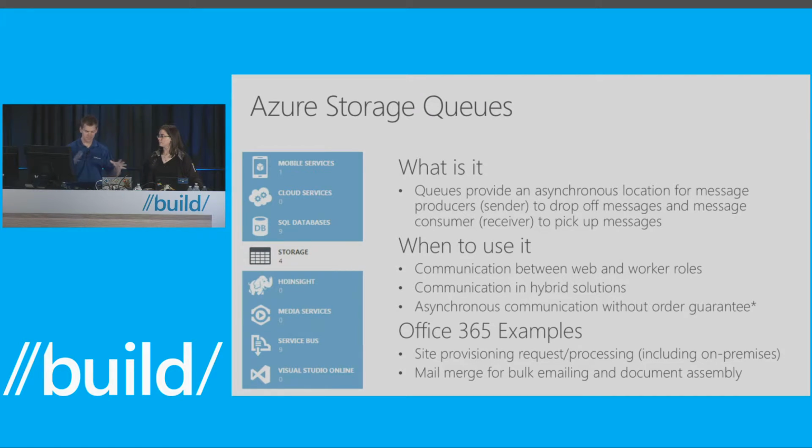I might want to submit some configuration of the type of site I want, maybe the template, some different options, and then kind of move on. And then once it's done, maybe it sends me an email. So that's the type of thing we're doing here.